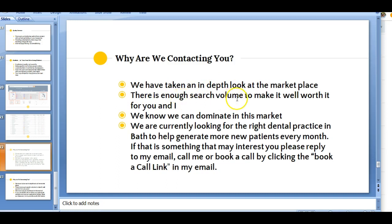There's enough search volume to make it worthwhile. We know we can dominate in this market. We are currently looking for the right dental practice in Bath to help generate more new patients every month. And if that's something that may interest you, please reply to the email or call me or book a call by clicking the book a call link in my email.